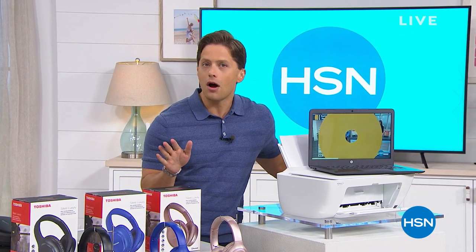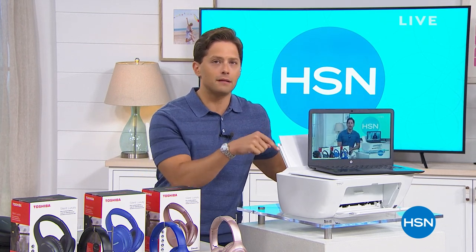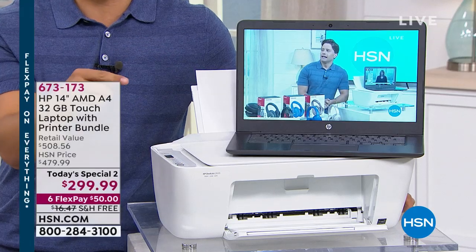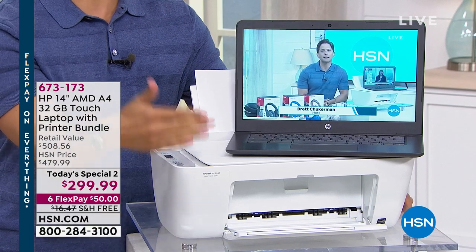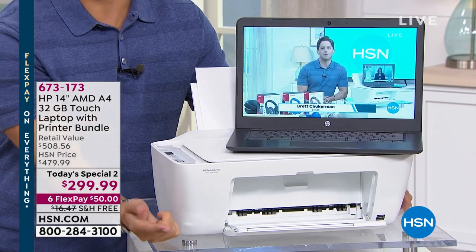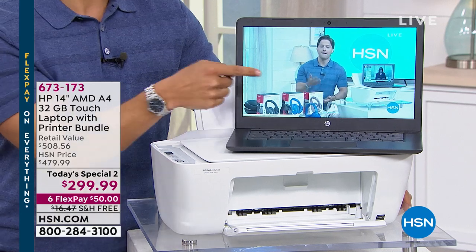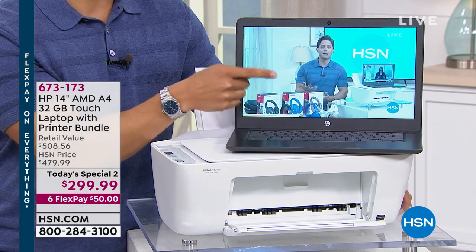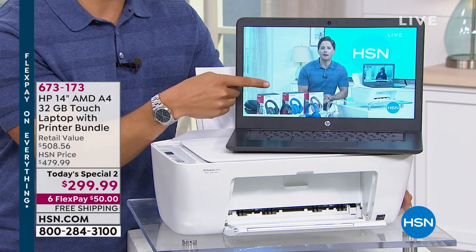So I want to give everybody an early heads up. I don't know who read the calendar wrong, but it's not Black Friday, because this is the best deal for a top-of-the-line touchscreen Chromebook I've ever seen. It's sitting on a printer because the printer comes with it. This is our first ever touchscreen Chromebook, and it's under $300.